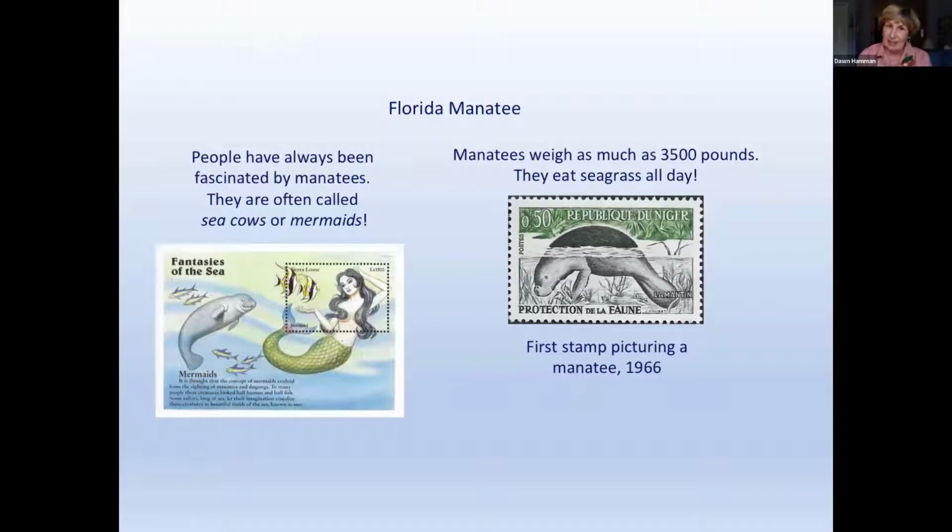Since we're doing thematic, we're going to continue the story of the manatees. The souvenir sheet on the left deals with a legend that says that Christopher Columbus, when he landed in America, saw manatees and thought they were mermaids. I don't see the resemblance, but that's the story. The stamp on the right is the very first stamp ever issued showing a manatee, not until 1966. And the reason is that before the days of underwater photography, it was darn hard to find a picture of a manatee or take a picture of a manatee.